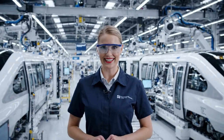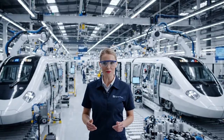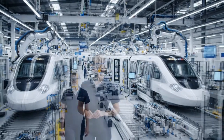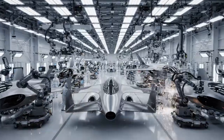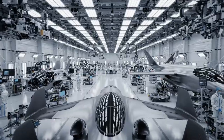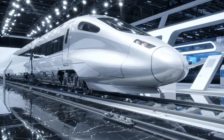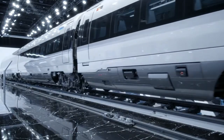Welcome to our factory. Today, I'll show you how high-speed trains are made, step by step. This state-of-the-art facility is where engineering meets aerodynamics to build the future of travel. These machines are designed to travel at over 300 kilometers per hour, safely and smoothly.